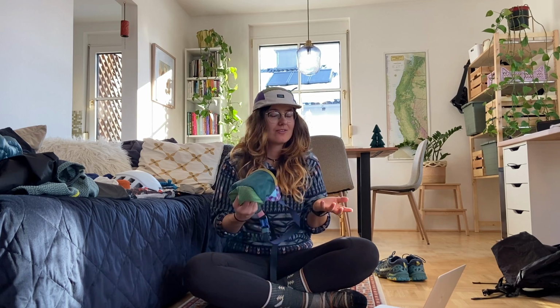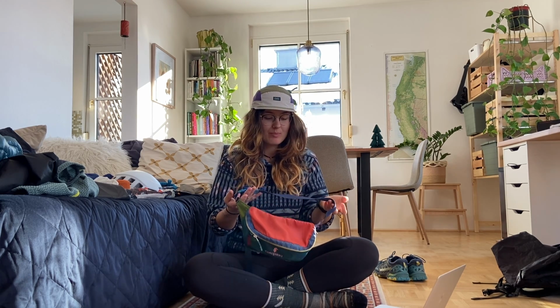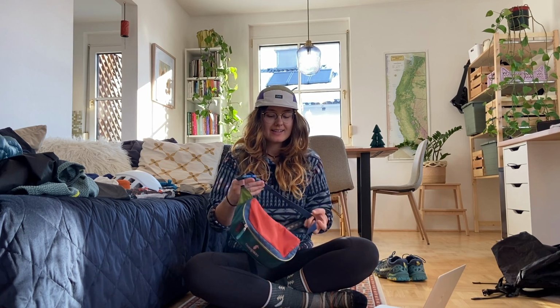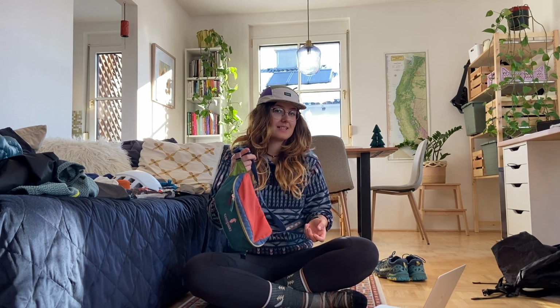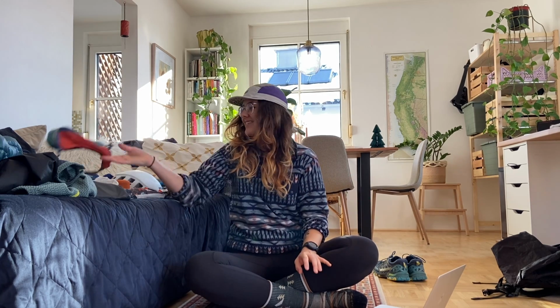The reason that I like it is because it's always accessible, so I don't have to take my pack off all the time. And when I go to town or I do a shopping and I leave my backpack outside, I can still take the most valuable things inside with me, like my wallet, my phone, and other things. So that's really, really practical. The only thing that I dislike is that it's not waterproof. That would be perfect. So I liked it, but it's not one of the perfect items.